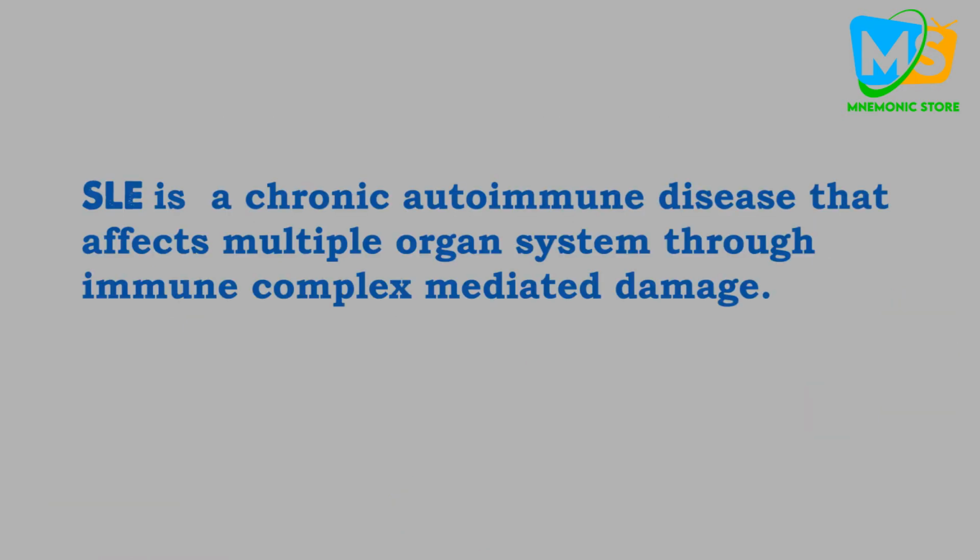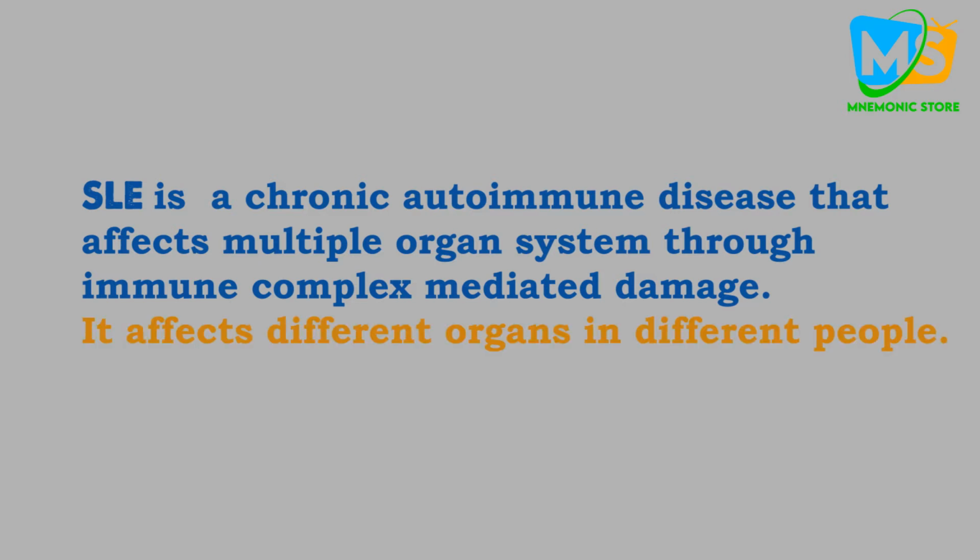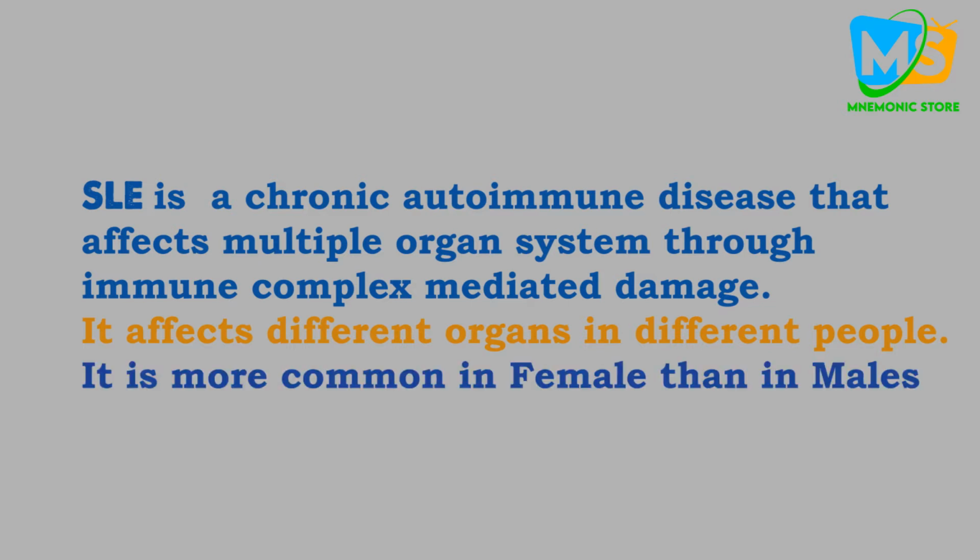Systemic lupus erythematosus is a chronic autoimmune disease that affects multiple organ systems through immune complex mediated damage, and it affects different organs in different people, more commonly in females than in males, and the peak pediatric age of diagnosis is 9 to 15 years.